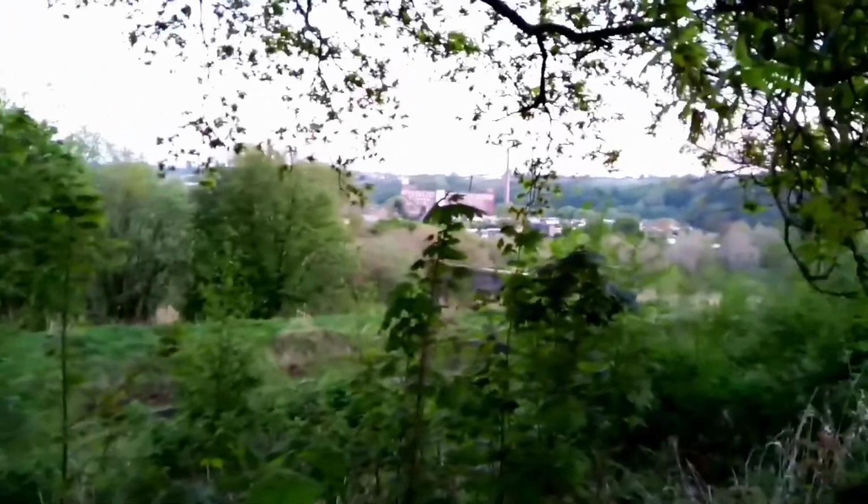They say that it's named after Knob End, that chimney, but it's not, it's what I said. It's the manor house, etc. Look, it's all still around us. Look at that wall. It's amazing really, isn't it?